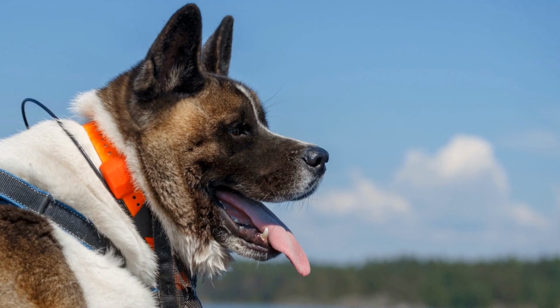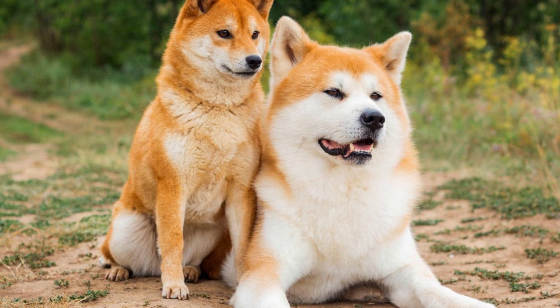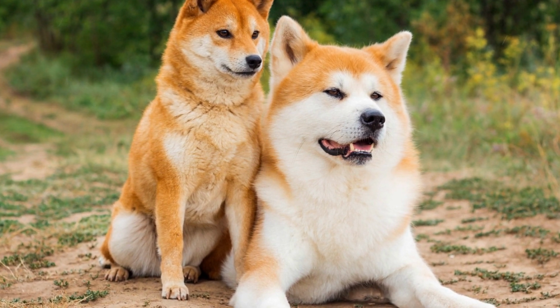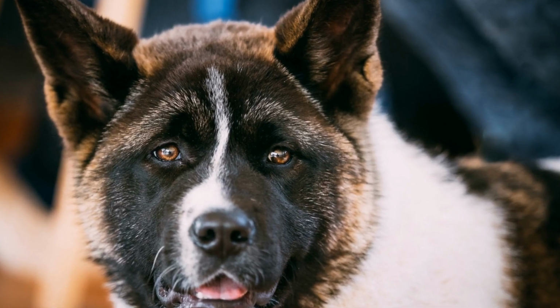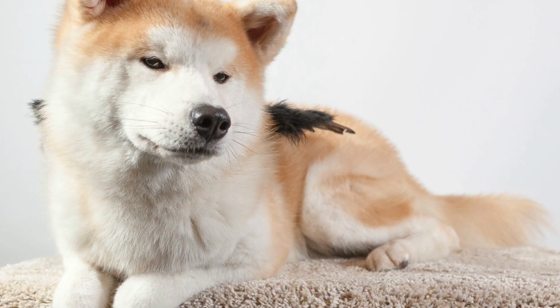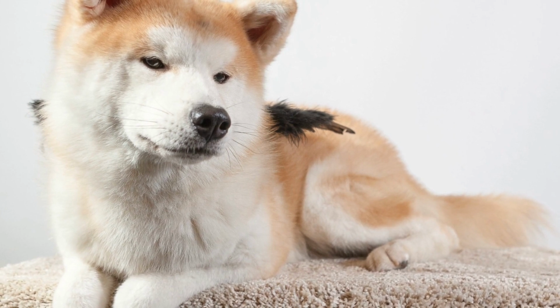8. Exercise and mental stimulation. It's important to remember that grooming is not just about physical care, but also about the overall well-being of your Akita. Regular exercise and mental stimulation are crucial for maintaining a happy and healthy dog. A tired and content Akita will be more cooperative during grooming sessions, making the entire process much easier for both you and your pet. In conclusion, caring for your Akita's grooming needs is a crucial aspect of responsible dog ownership.